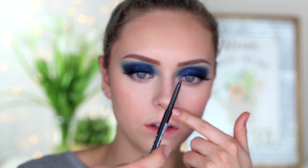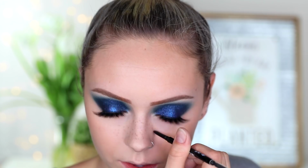Okay, and I want to add a little bit of fake freckles. So I'm taking the CoverGirl Soft Blonde Brow Pencil. Just want to do this before I put any powder on. And I'm just going to put some dots around my nose, also to kind of hide my blemishes as well. And then I'm just going to take my beauty blender and blend that out so it doesn't look so fake.